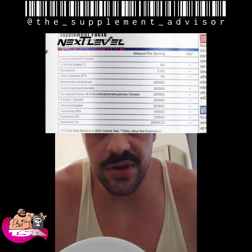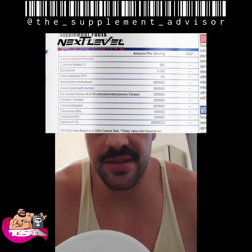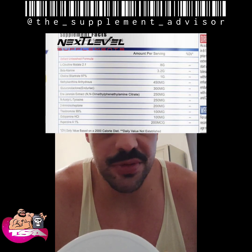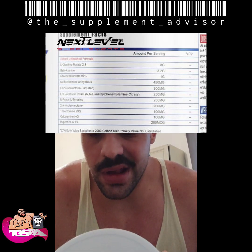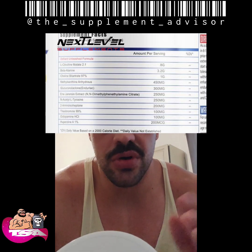So get into the formula right now. L-citrulline malate, 2-to-1 ratio, 8 grams. This is a really great dose. Helps with obviously pumps, performance, and to see it at 8 grams, nice, impressive. Next up, we got your beta-alanine, 3.2 grams. Clinical dosage. Beta-alanine helps with performance, recovery, and also is a lactic acid buffer, so it keeps lactic acid away for prolonged amounts of time, which obviously influences performance.